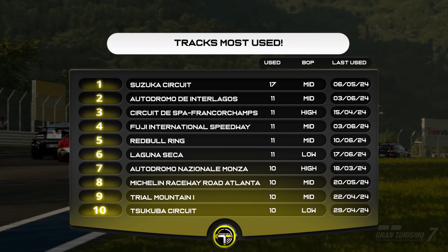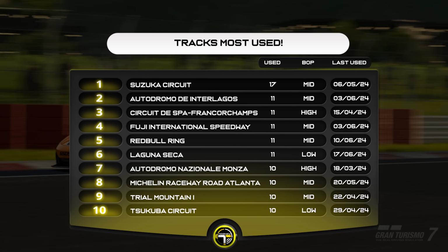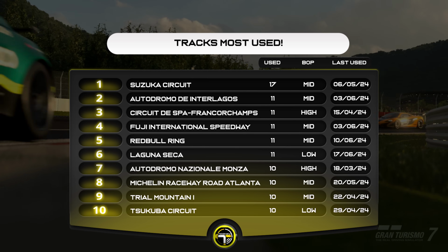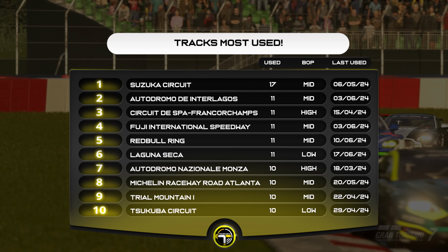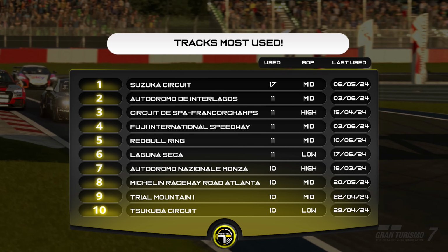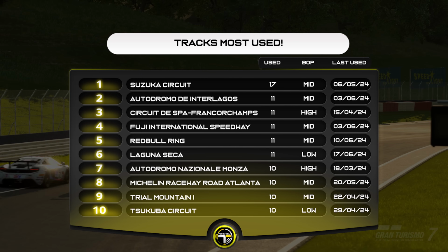Now, speaking about used, here is the overused track, Suzuka, 17 times. And that's just the full layout. There is a Suzuka East in there as well. I may have to double check my counts here, but I'm pretty sure that is the case. It's used too many times. I like Suzuka. It's one of my favorite circuits. But let's use some of the other ones.